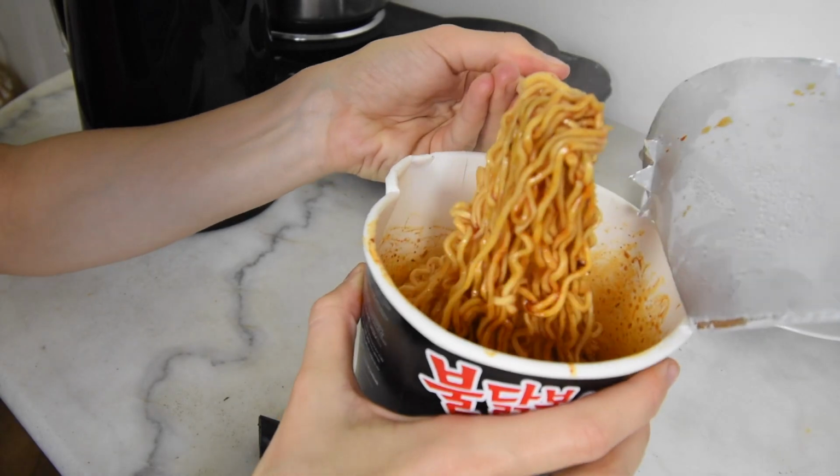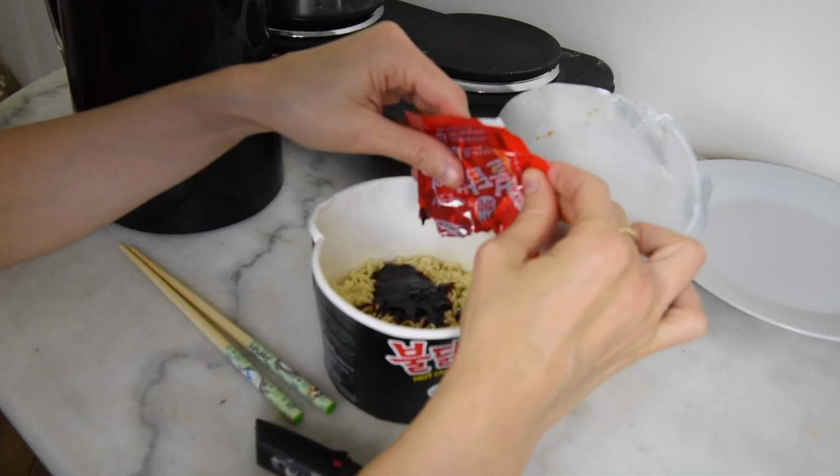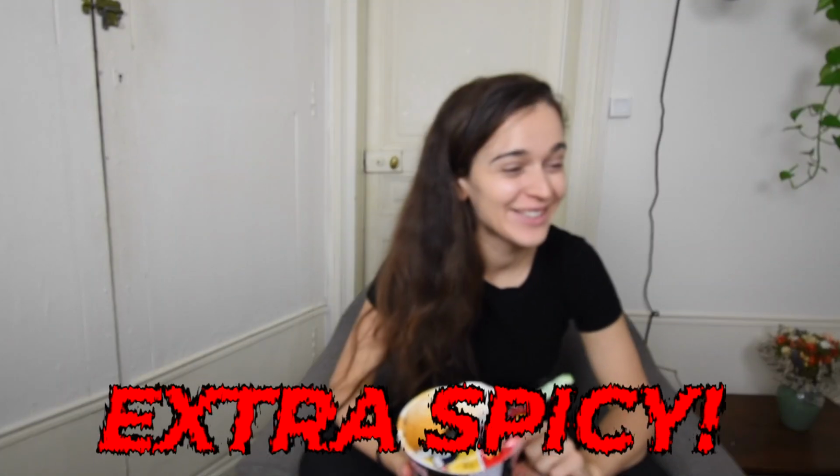Next up, we have fire noodles from Korea, and we're trying these in a cup. Here you have Samyang Korean fire noodles topped with a crazy looking red sauce full of chili. Wow, this one looks and smells extra spicy. I'm really scared because last time I tried eating fire noodles, it didn't go well.